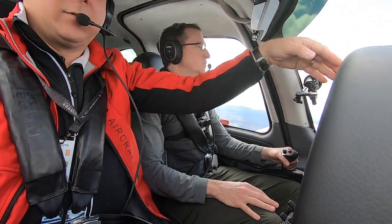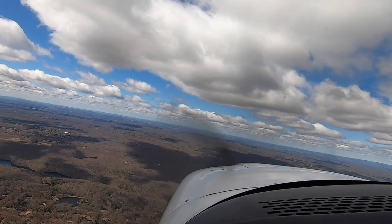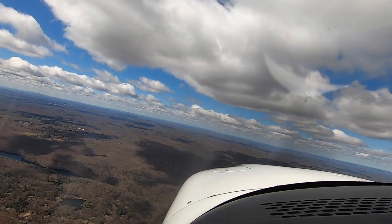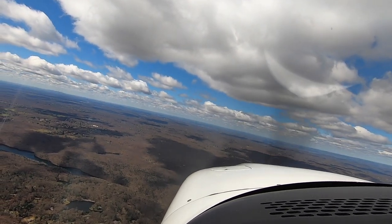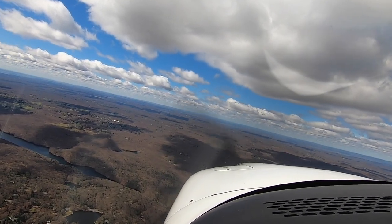More toward the city. See the city over there? Yeah. Just start aiming toward the city again. Please. Doing a little bit of left rudder. Yes, please. Okay. And we're going to let that nose come down. Let it come down. Yep. Okay. Good. About another 1,000 feet of altitude to lose before we enter the pattern.